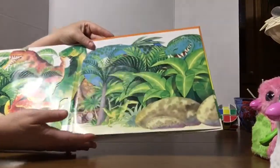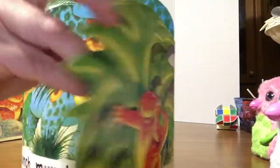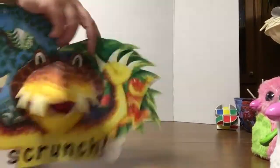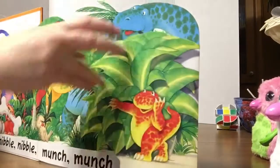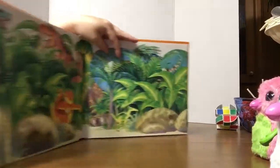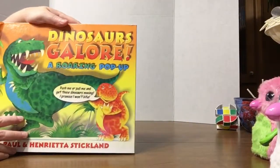And this just opens up to be ridiculously huge. And there's the end of the book. Jump, see that one? I can't show it very well, so that's the end of that. It folds in. But that is a huge book. I'm trying to show the rest of it. See? But that is Dinosaurs Galore.